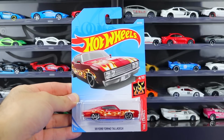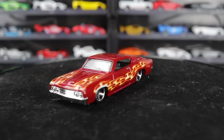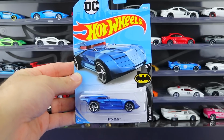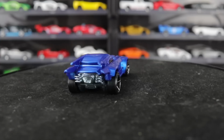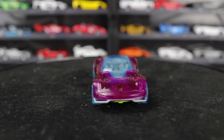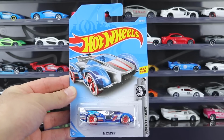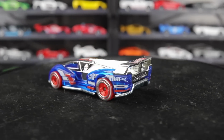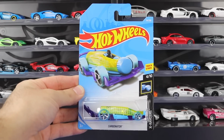Another cool flamed out car, the '69 Ford Torino Talladega. Then we've got a cool new recolor of the Batmobile. Next up is a new recolor of the Gazella GT. After that, we've got a really cool looking chromed out Electrac. And last but not least, we've got a recolor of the Carbonator.